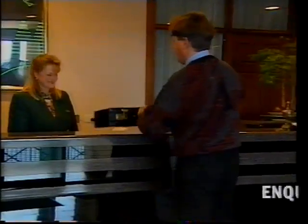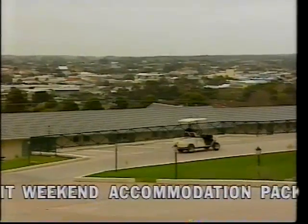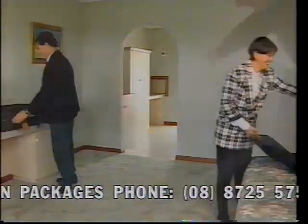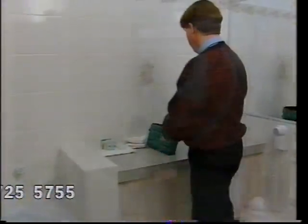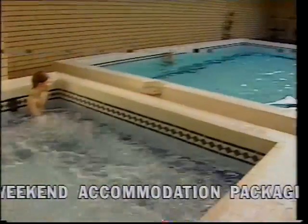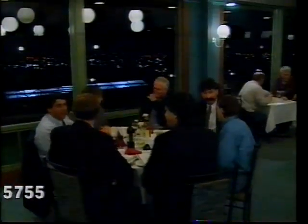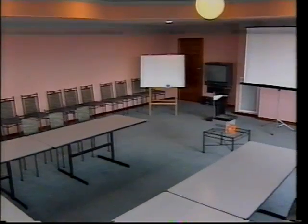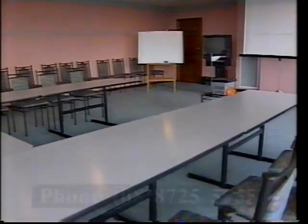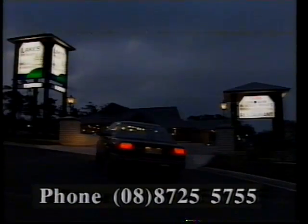If you're travelling to Mount Gambier for business or just looking for a night away from home, then the Lakes Resort in Mount Gambier has something special to offer you. After checking into your luxurious room, lay back and relax, take in the view, watch the latest releases on the in-house movie channel, or spend some time in our indoor heated pool, spa, sauna and gymnasium complex. In the evening, dine with spectacular views over the city. Wedding receptions, conferences and private dinners are our specialty. The Lakes Resort in Mount Gambier offers something special for everyone.